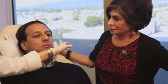Also, he has a few growths on the side of the face and some milia, which are just obstruction of pores, and we're going to extract those, and then he'll be all spruced up and ready to go.